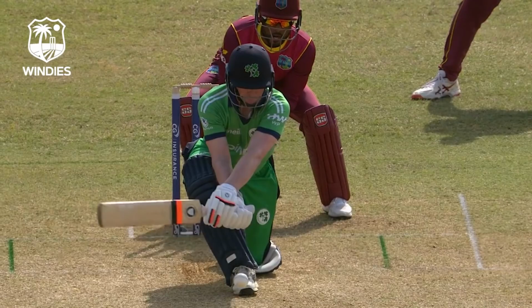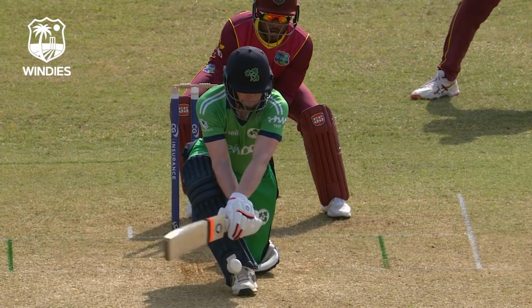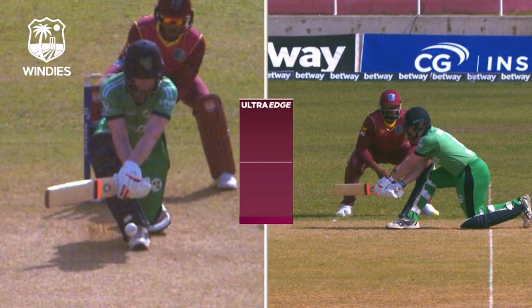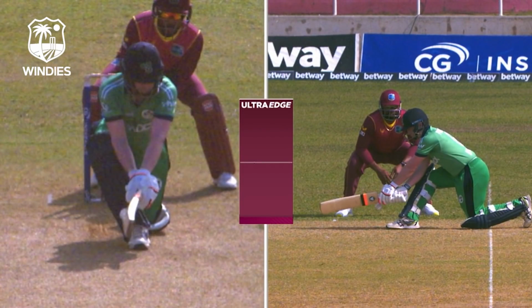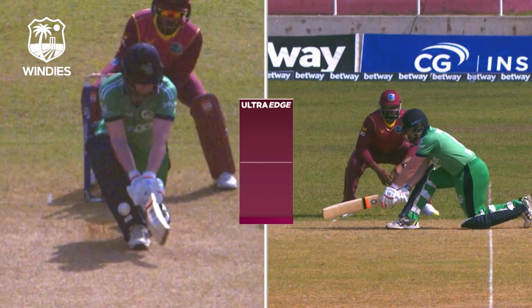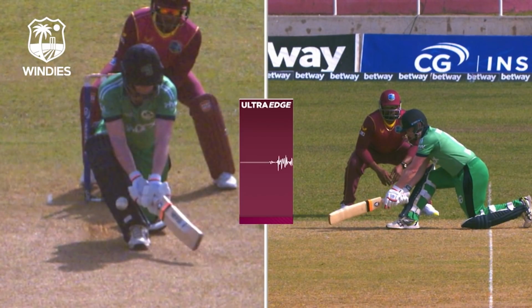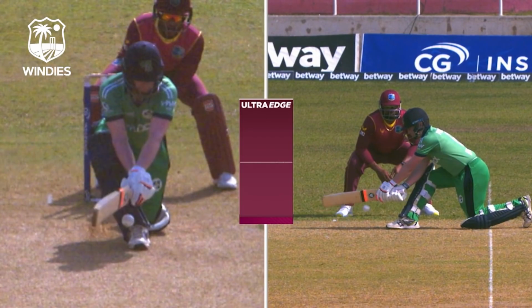It doesn't appear to be any bat, even though it's passed quite close to the bat. I like to use Ultra Edge to confirm. Ultra Edge coming up. It's flat line, flat line. Yeah, I'm satisfied that there is no contact between bat and ball. Can we move on to ball track?